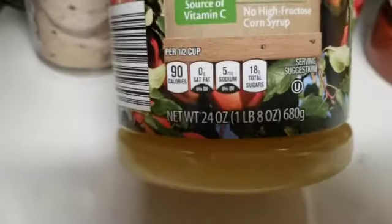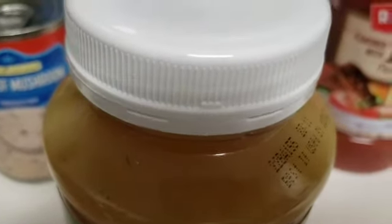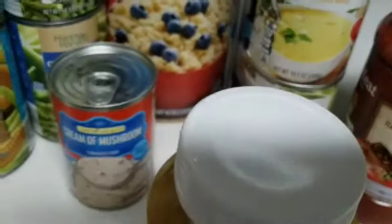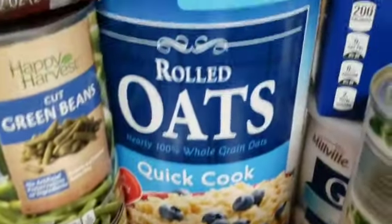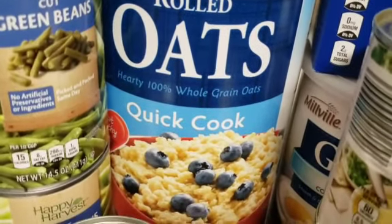And applesauce. Gotta have some fruit in our lives. Applesauce, and this is 24 ounce. And it is 5 servings. So the applesauce was $1.59, which was a good price. The peanut butter, $1.69. The quick oats, rolled oats, $2.55.